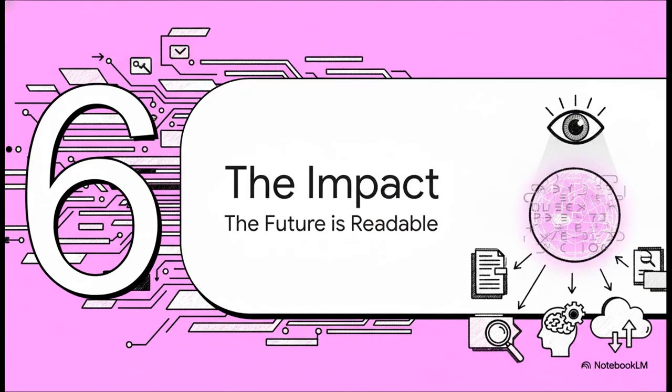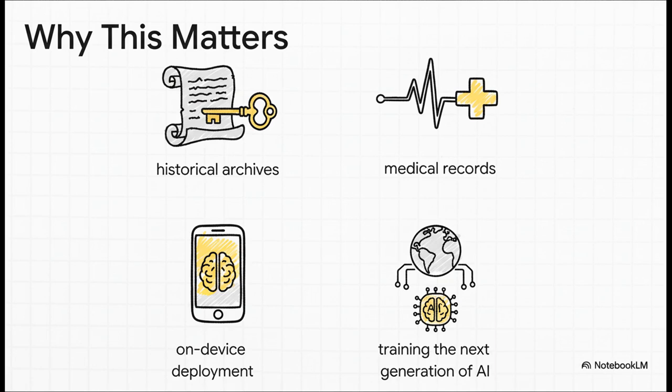So, okay, we have this incredible new tech, but let's zoom out for a second. What's the bigger picture here? Why does any of this matter? Why is it such a big deal that the future is suddenly readable? Well, for one, it means we can finally unlock all the knowledge that's been trapped for centuries in billions of pages of historical archives. It means we can digitize and analyze mountains of medical records to find life-saving patterns. And because it's so small and efficient, this tech can run right on our phones and devices, making our apps way smarter. And maybe the most important thing of all, it can read the world around us to create better, cleaner data, which is the fuel we need to train the next generation of AI.